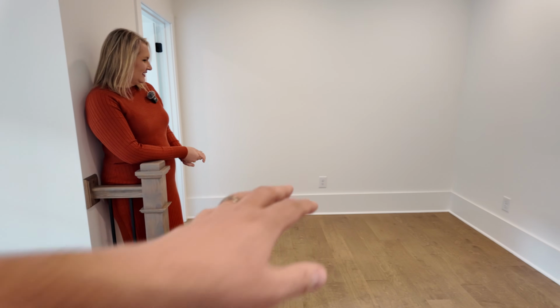So good sized baseboards as well. And then when you arrive at the top here, you've got this little landing. And you have just enough space to set something up in that corner. What would you put there? I think maybe like a little sitting chair and then a credenza, maybe some nice mirrors at the top somewhere, or a painting.